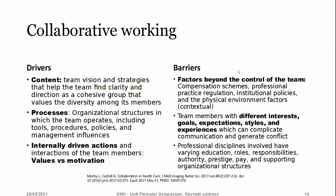Because values and motivation, Professor Ndwati, your hand is up. Did you want to say something? No, just continue. Just sorting out something. That's fine. Thank you. Thank you.